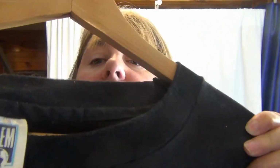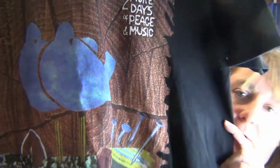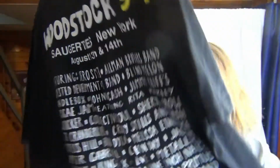Oops, it's an extra large. I believe it's made in the USA. It's Great Entertainment Merchandise Incorporated. It is made in the USA. And it is very neat. There are some on there. Some are really expensive, $160 or so.